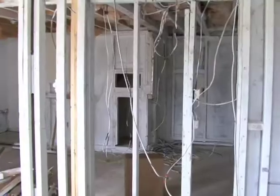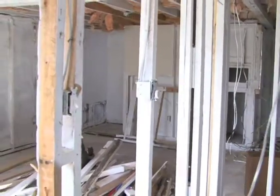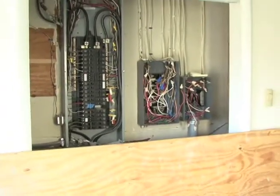We have sprayed all the walls down with a formula that prevents the mold from coming back. And now the next step is the electrician's going to put some new electric in it, and then we can start closing it back up. The drywall crew will be on an average of about a week to 10 days.